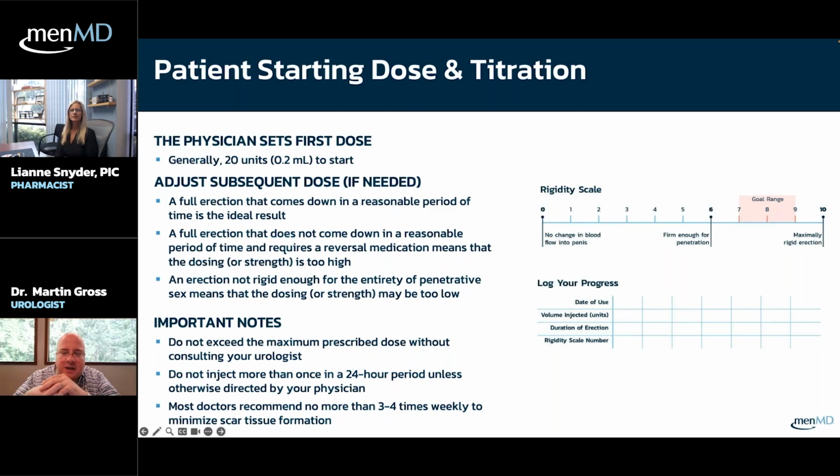I will also say to this guy, hey, let's log your progress on this sheet so when you come back and see me in a month with an update on this, we know exactly how it went. So I'll put myself in this log that you see here. I'll put the volume injected, which is going to be 0.2 every time at home. Right? I don't want them fudging with it for the first couple of shots here. And then I'll have them write down the date of use. They fill in that information, the duration of the erection, and the rigidity scale based on this 1 to 10 scale, or 0 to 10 scale, we see here.